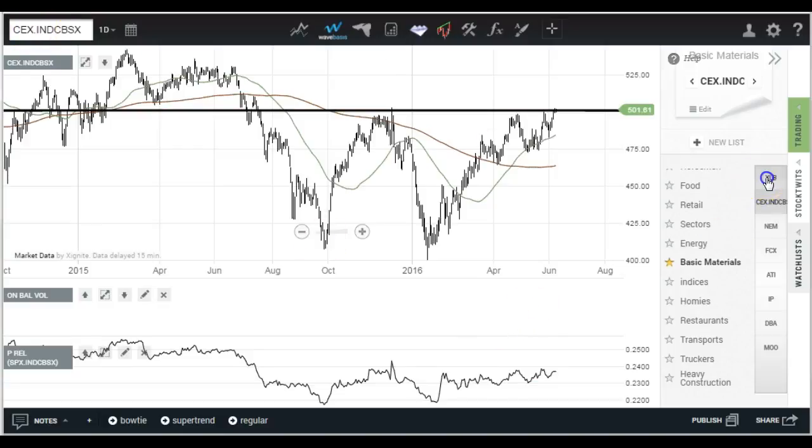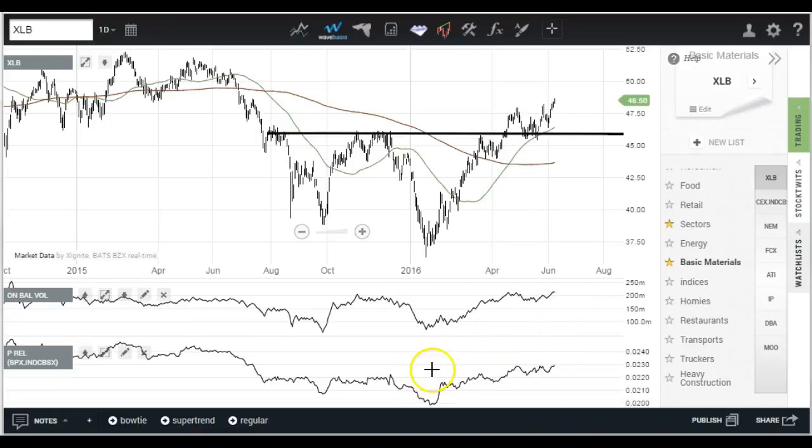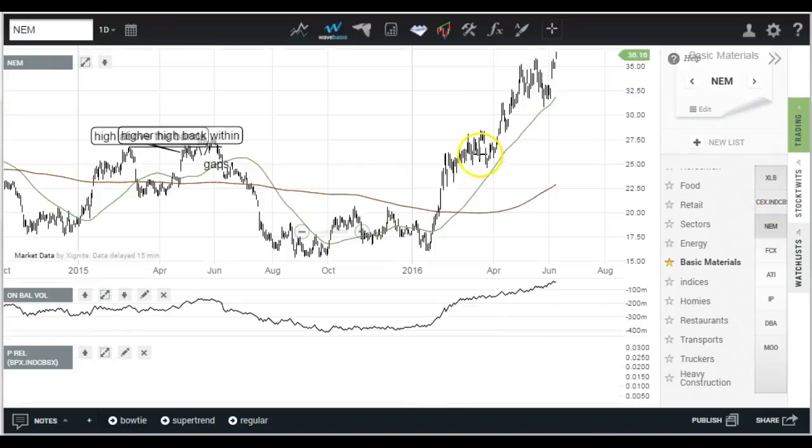And if we go back to the XLB, you see unbalanced volume looks pretty good here, and it is outperforming the market with a rising trend. So what else is in the XLB? We got gold stocks. Of course, we know they're doing well. Forget this stuff back here. That's for an old video.